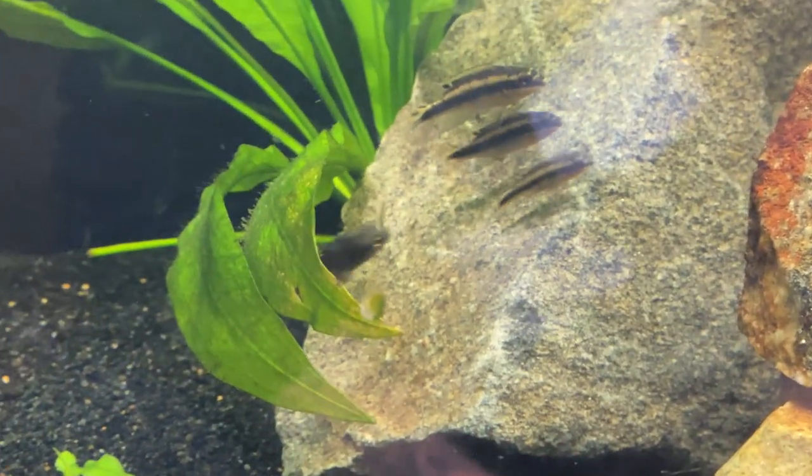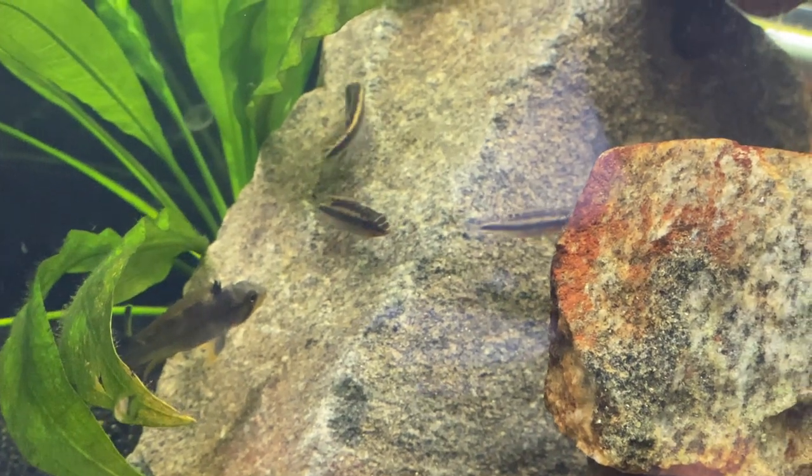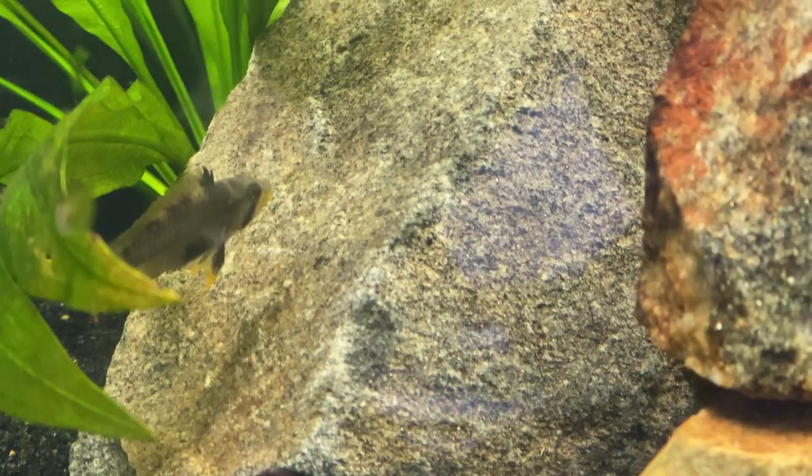Really cool. Hey, let me know if any of you guys have had these cribensis. They are pretty cool. I would love to see if we get a female so I can see a red belly. I want to see a red belly so bad.